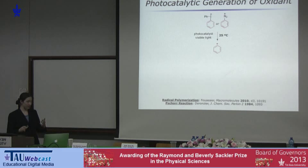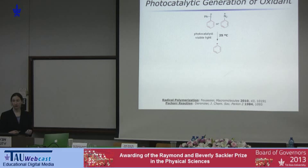So the first things that we looked at were these reactions, really inspired by beautiful work in the radical polymerization field as well as photocatalytic Sandmeyer reactions developed by Cano-Yelo and Deronzier back in the 1980s, demonstrating that you could take precursors like this and at room temperature, using photocatalysts like Ru(bpy)3 or iridium-based photocatalysts, actually generate phenyl radicals.